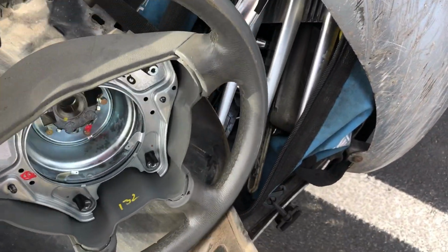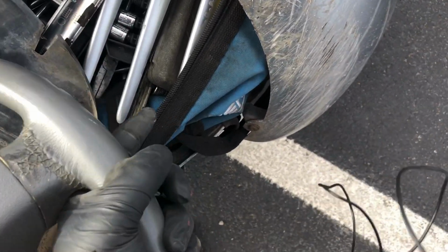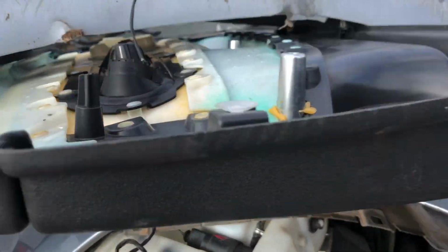It's a steering wheel that's not totally coming apart. I have both of the little trim pieces for the door. Okay, these are like 80 bucks on eBay, so I got both of those. I have this sway bar right there. I have a new door card.